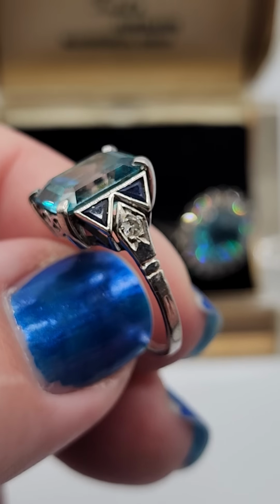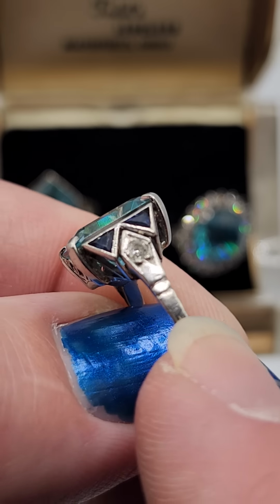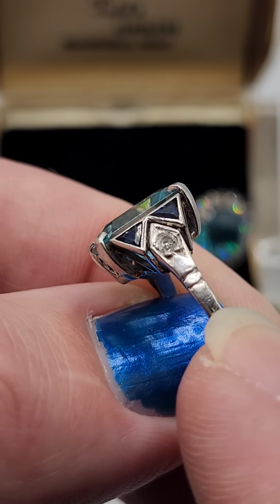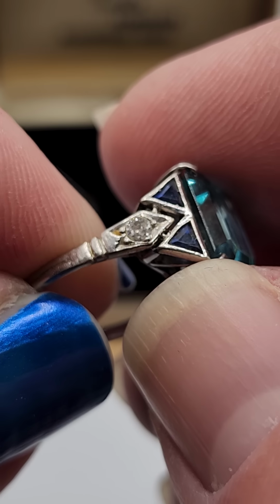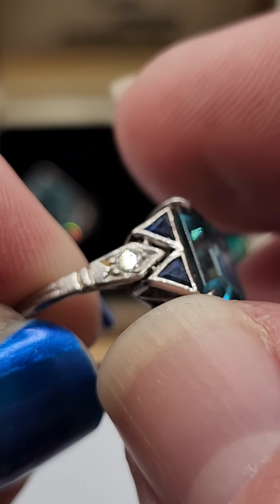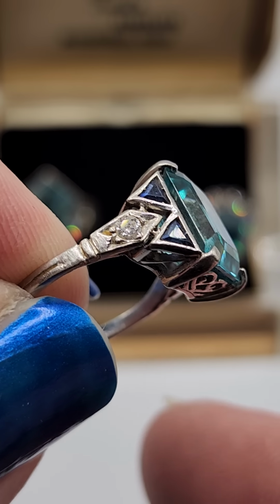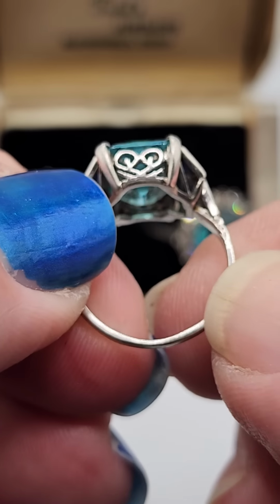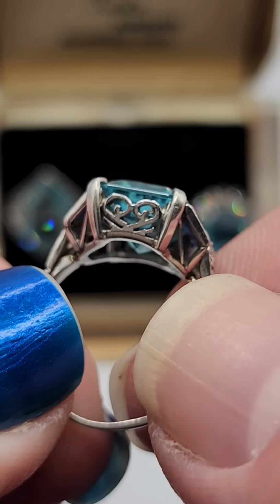There are triangular shaped blue sapphires in the shoulders of the mounting, and this is completely hand fabricated out of platinum. Let's see here. Yeah, that's a single cut diamond, I believe. Yes, single cut diamond, another single cut diamond on that side. Yep, single cut. You can see it's like saying, hello, I've got one facet across the top, and then just a couple on the sides, and then platinum. Remarkable mounting on this. Very angular, very deco.